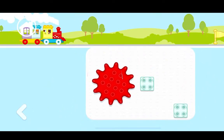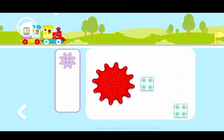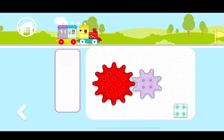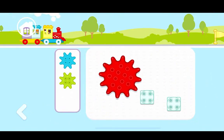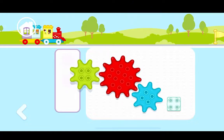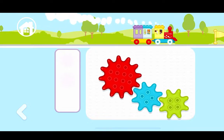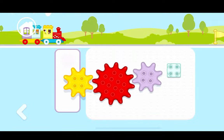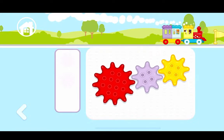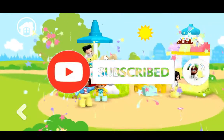Let's try one more time. Oh, and there we need to add more details. Yes? Oh no, only one. Purple and go, go, go. And what do we see? Oh, there we need to add more details to start the mechanism. We have the big red one. Add small blue and small green and turn. Super. And one more time. We need to add one little purple and one little yellow and do it. Super. See the next level, guys.